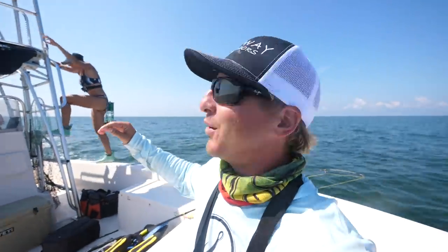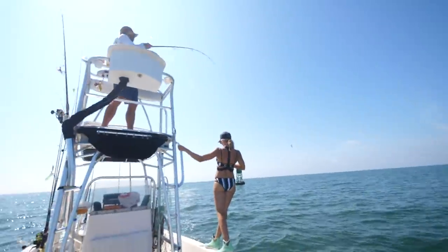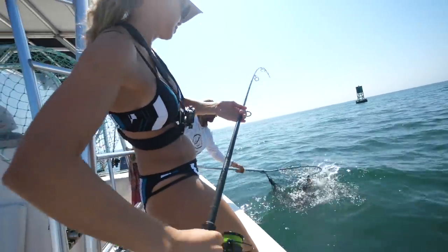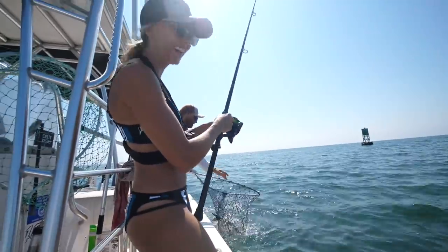There you go. Or this is just like tuna fishing on the oil rigs in Louisiana. You got to get on the gas and crank them off the can. All right, Christy. He does not want to fight. He's going to freak out. That other one was much bigger. That was great. We probably go back and pick off another one.